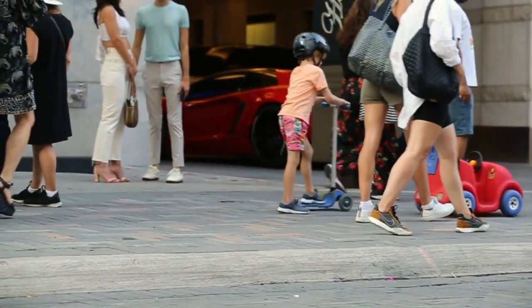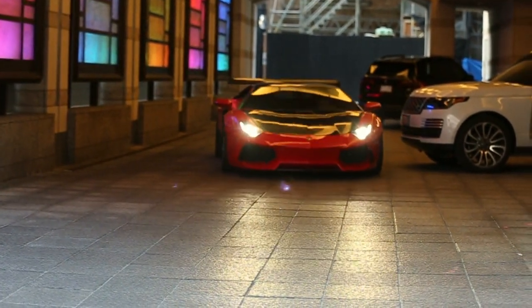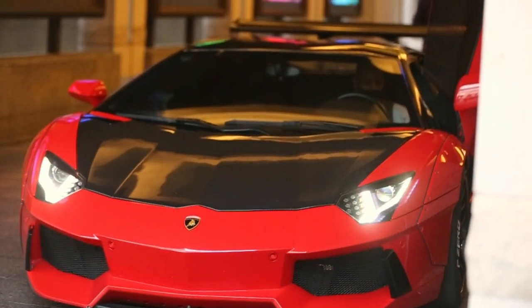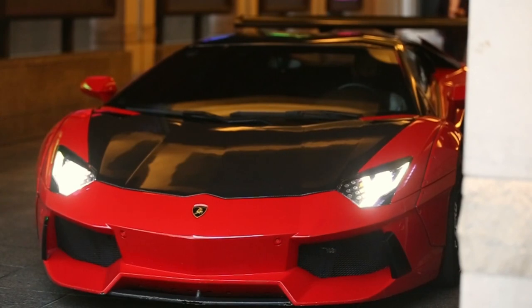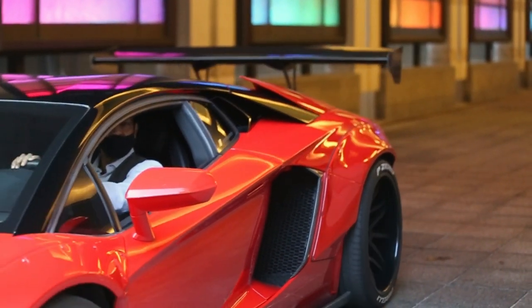Liberty Walk is back! Yeah! Sick, I haven't seen this thing forever. Liberty Walk Aventador. Dude, good to have the Liberty Walk back. Two big Japanese style cars. There's the man himself. I got the SVJ back. That's so sick. Cold start on the Liberty Walk. That's so sick.